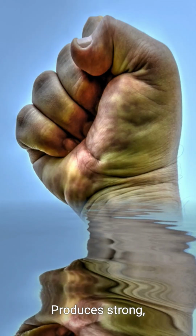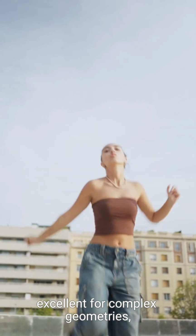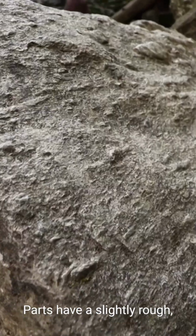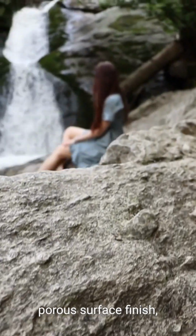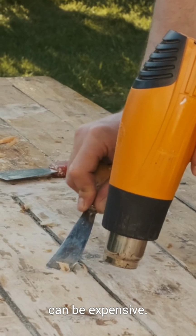Pros: produces strong, functional parts with good mechanical properties. Excellent for complex geometries, no support structures needed. Cons: parts have a slightly rough, porous surface finish, limited material options, mostly nylon-based, can be expensive.